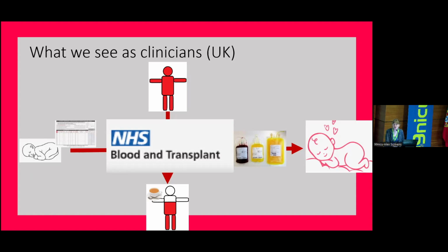But actually, there's a lot of work that goes on behind the scenes. We've got an organisation called NHS Blood and Transplant, which coordinates all the donor activity, the processing and the allocation of red cell transfusions, as well as platelets and plasma, to the patients.